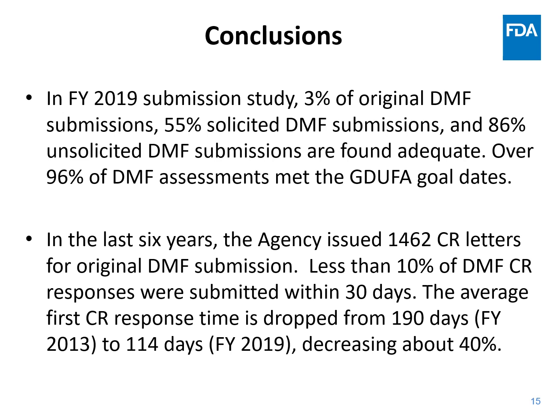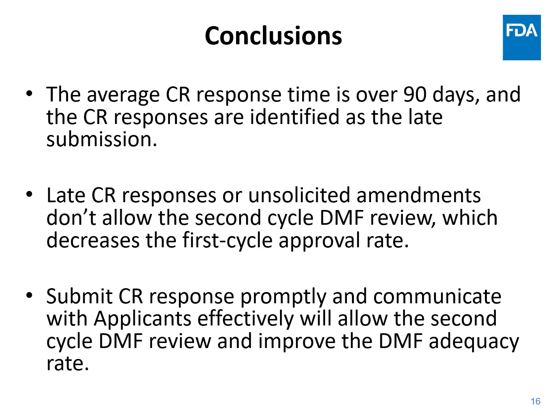Less than 10% of DMF CR responses were submitted within 30 days. The average first CR response time dropped from 190 days to 114 days, a decrease of about 40%. The average CR response time is over 90 days, and CR responses are identified as late submissions. Late CR responses or unsolicited amendments do not allow the second cycle DMF review, which decreases the first cycle approval rate. Submitting the CR response promptly and communicating with applicants effectively will allow the second cycle DMF review and improve the DMF adequacy rate.